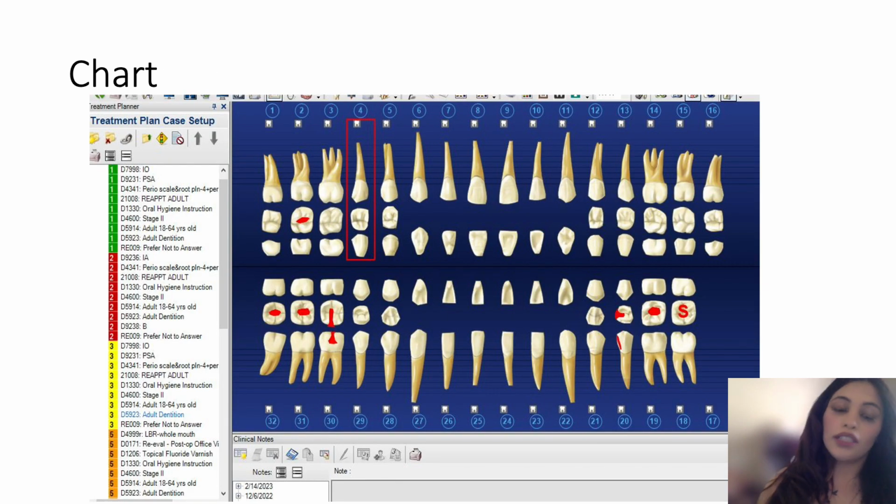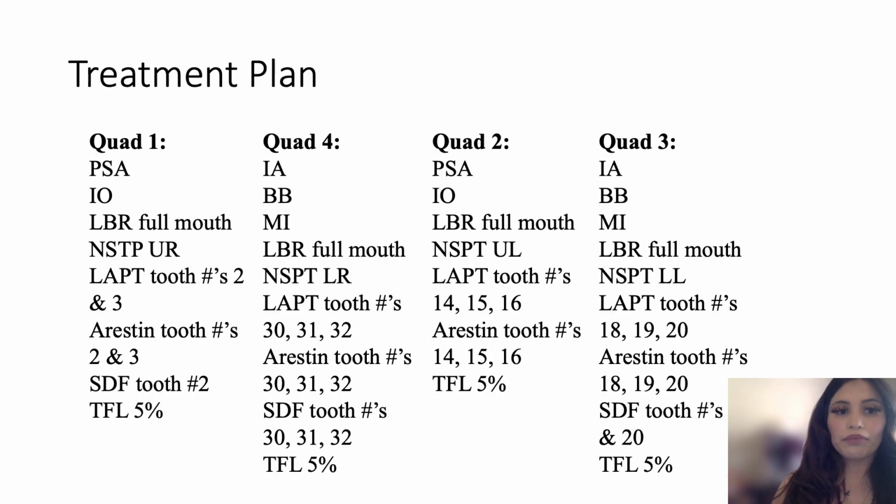This is his chart. He did have a couple of areas of concern just by looking at his x-rays and looking in his mouth. We did refer him over to a dentist to take a look at those areas of concern.